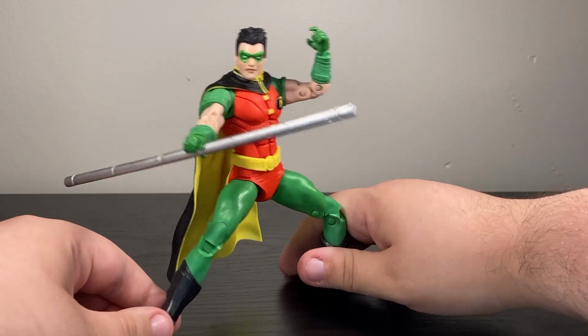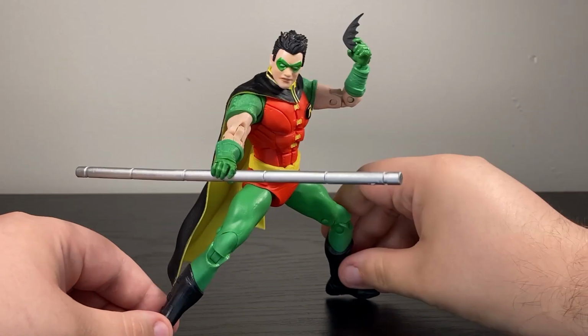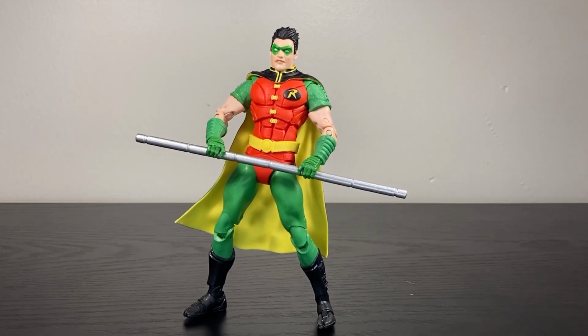So, maybe if this hand was a little bit more equipped for the Batarang, you would lose my only real complaint with the figure. Otherwise, I think it's an incredibly solid addition to the shelf, and it just feels good as I'm praising it. The figure is good, feet and Batarang notwithstanding.